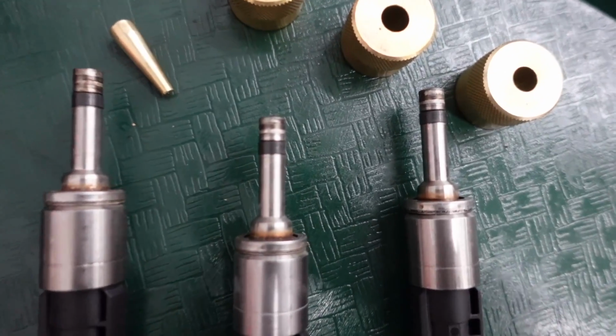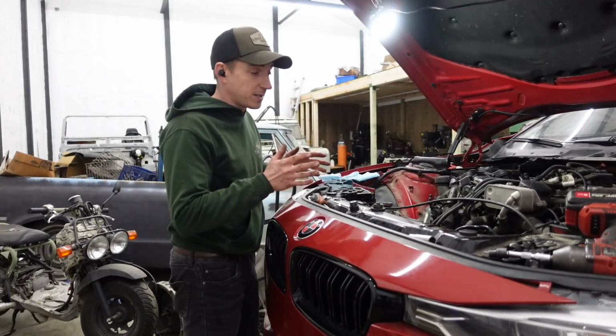Not too bad of a process with the right tools. Life's much easier when you're prepared. I should probably take note of that.